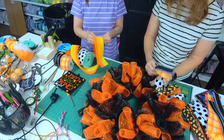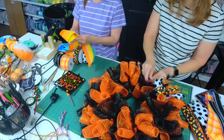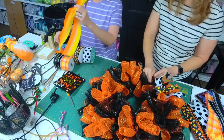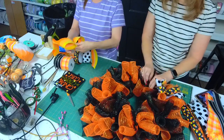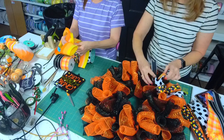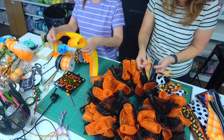Are you going to do a layer bow? Yeah. I did a funky one the other day, and I did a funky one on the wreath I made today that I sent out, the pumpkin pie one. Yep, that was a funky bow. Well, it had two bows.